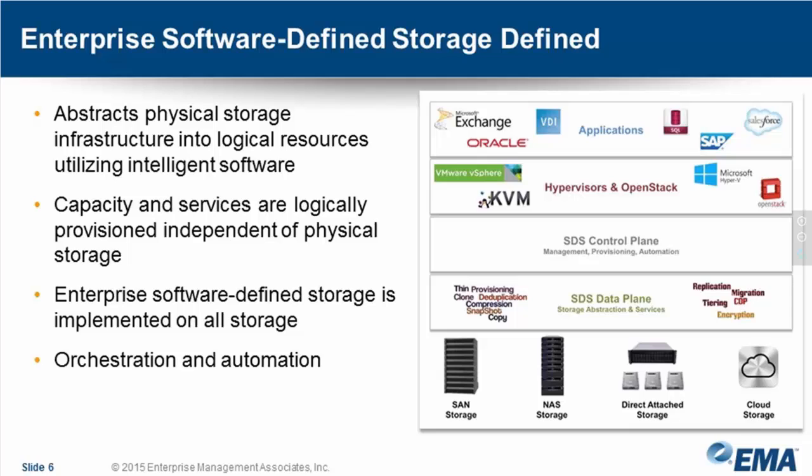And the advantage of that is that the storage that perhaps was siloed or isolated and unable to communicate with each other can now be utilized and have different applications provisioned across the different storage types, which really increases their usability. That, to a large degree, has been around for some amount of time, known as virtualized storage. But one of the things that really differentiates software-defined storage from just strictly storage virtualization is the abstraction of services.